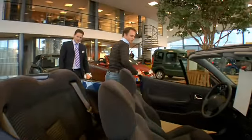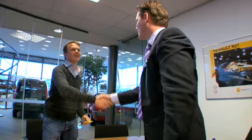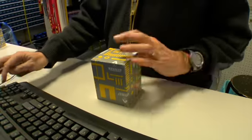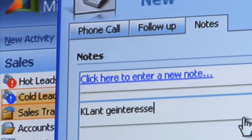Today's expectation for the customer, it's very clear. He wants to have perfect services. The relationship is very important. It's crucial. We are completely depending on the dealers, and the dealers are depending on us, and especially on customer data. Renault needed a solution, and Microsoft Dynamics CRM 4.0 is the perfect solution.